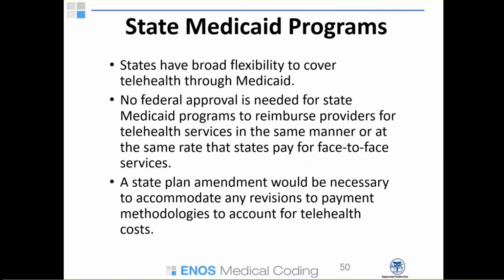The best thing to do with state Medicaid, with all your contracted local payers and commercial payers, is to keep an eye out for their provider bulletins. I know many of them have been coming out, as early as last Wednesday, or check their provider portals to see if there's any information there as well, because what I'm telling you isn't necessarily going to guarantee payment. It's going to tell you what you're allowed to do per CMS, and we can hope that most of the other payers are going to follow suit.